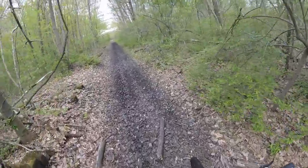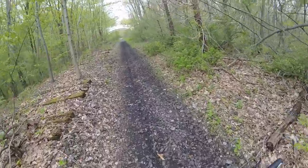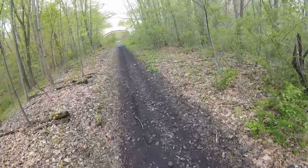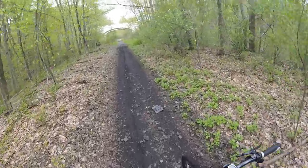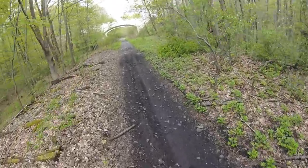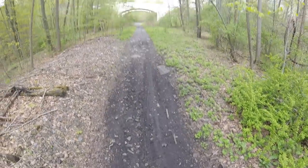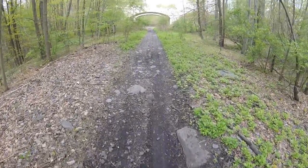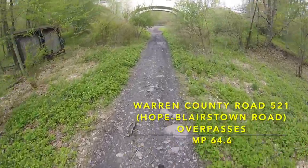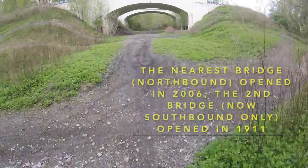The first bridge on the east side is a newer bridge, built about 2005-2006, and is used for the northbound lanes of County Road 521, Warren County Road 521. The second bridge is the original 1911 bridge, and that one was rehabilitated, and that carries the southbound traffic. So, nice compromise where they kept the old bridge and just built another one, and straightened out the hairpin turn. It's just beyond this, off to the right here.